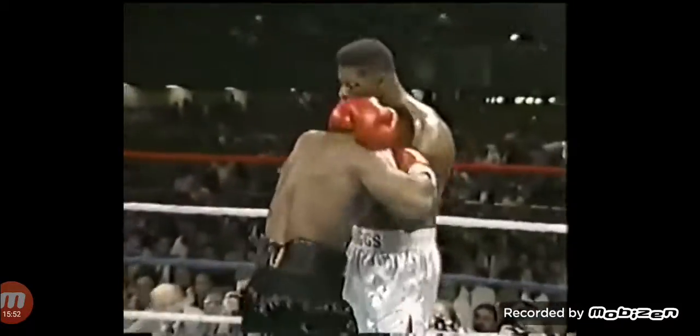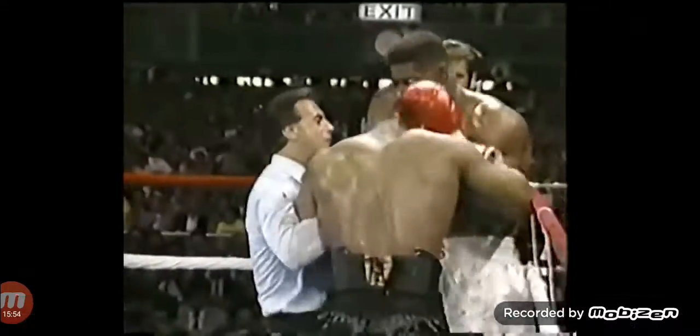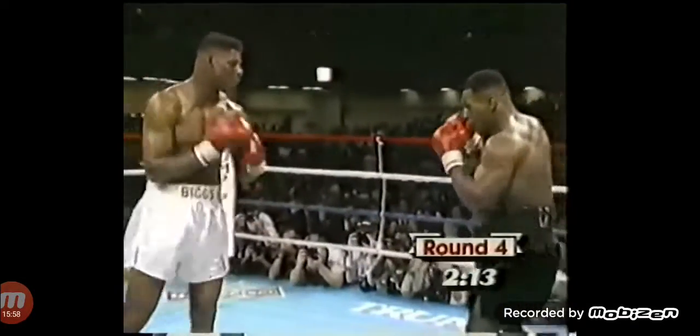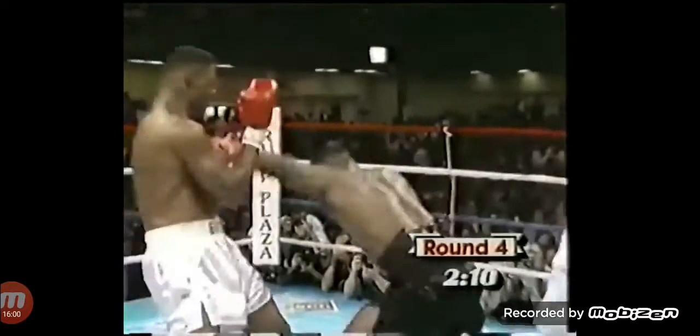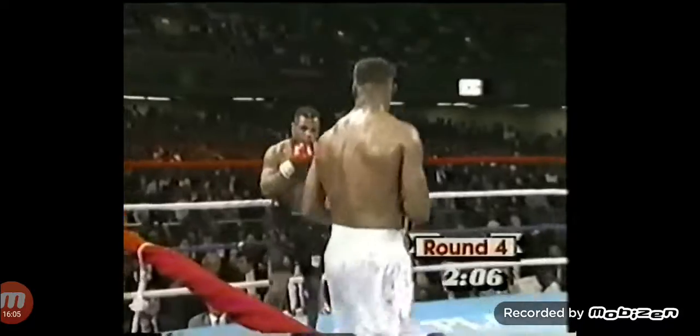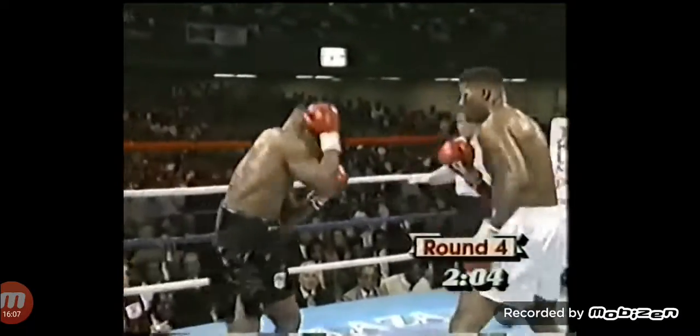Tyson, Ray, to me, seems to be a little bit more patient tonight. Yes, in fact, he is a little more composed, picking his shots. But again, I don't know why they don't pick it up in Biggs' corner, the way Tyson steps in and leaves his chin so vulnerable.